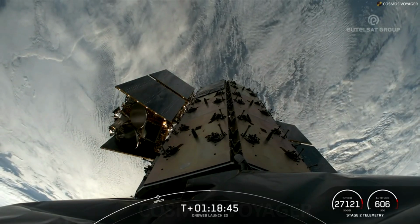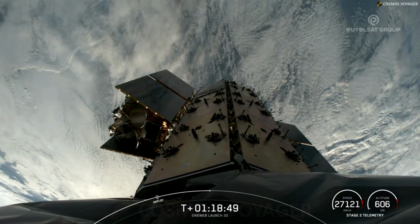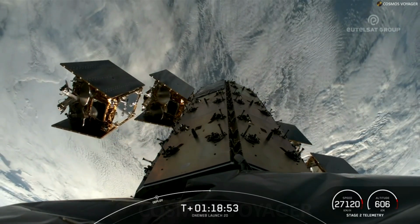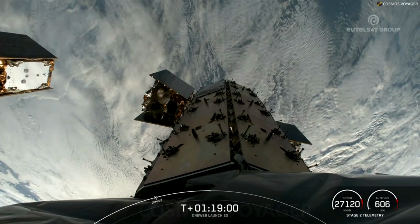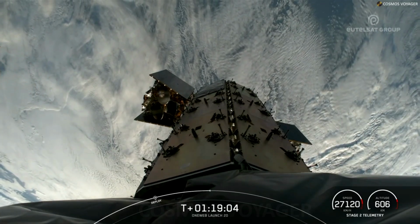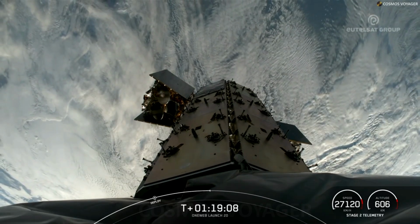SAT B3 and B7 separation confirmed, another successful deployment of 2 more satellites. These satellites were built by Airbus US Space and Defense in Merritt Island, Florida. And so now there are the final 2 satellites that remain to be deployed from the set of 20.